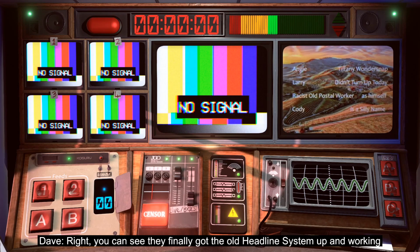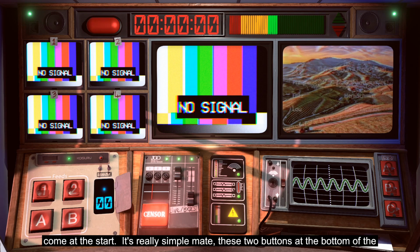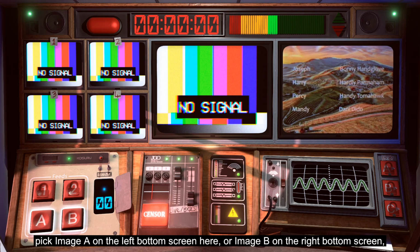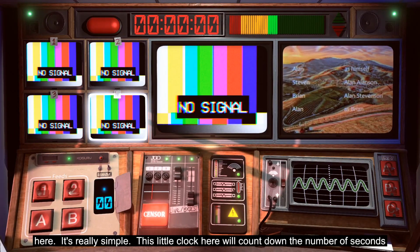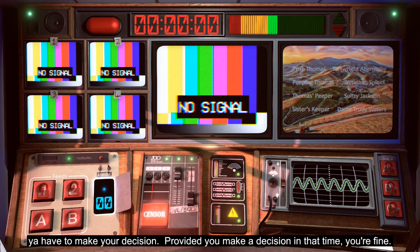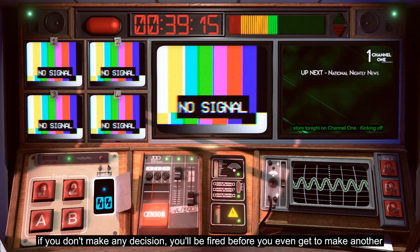You can see they finally got the old headline system up and working again, and the vision mixer's already in headline mode because headlines always come at the start. It's really simple, mate. These 2 buttons at the bottom of the vision mixer, you can see they now have A and B on them, and they're to help you pick image A on the left bottom screen here, or image B on the right bottom screen here. It's really simple. This little clock here will count down the number of seconds you have to make your decision. Provided you make a decision in that time, you're fine. And you can change your mind as much as you want until the clock reaches 0. But if you don't make any decision, you'll be fired before you even get to make another choice.